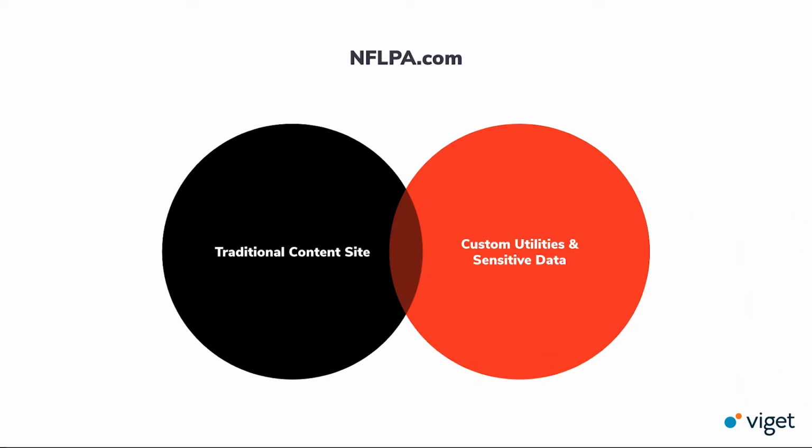So as a UX designer, I kind of straddled both of these different lenses of the site. I was working with brand strategists and visual designers and content strategists on one side. And on the other side, I was working with developers to define and prioritize different features.